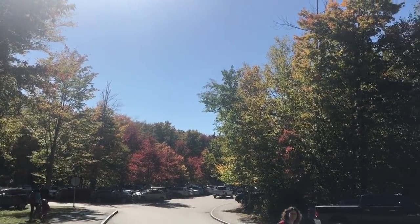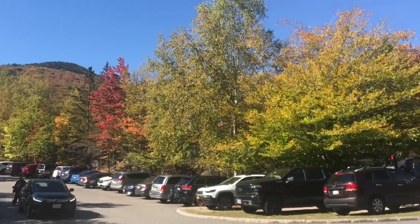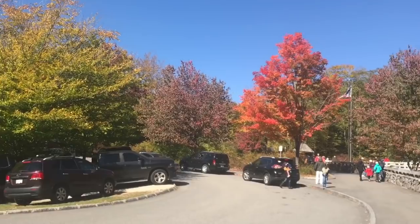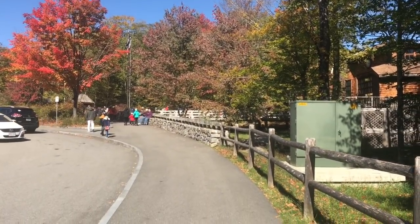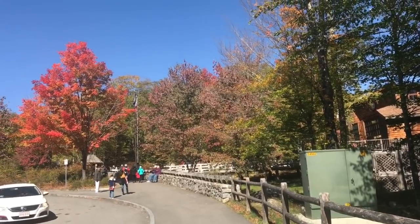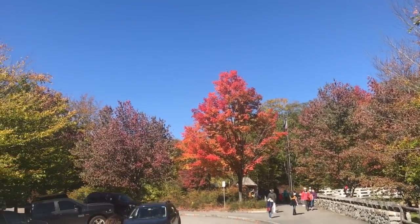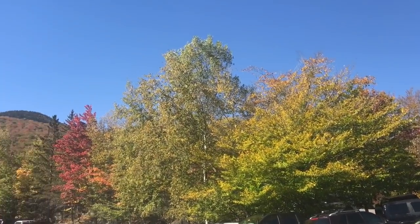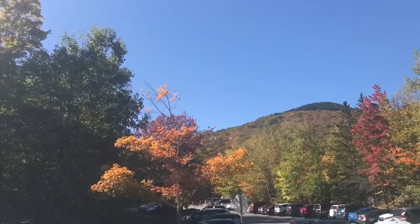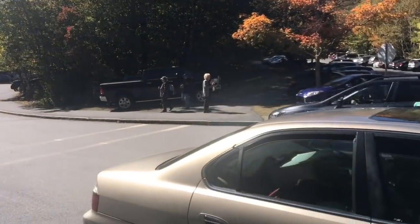So guys, there are cars swarming everywhere here. It is totally packed full here at Flume Gorge. The gentleman at the gate said it's $16, and there is a 30 to 45 minute wait right now. Nowhere to park. I asked him if I could drive through and take a few shots, which is what I'm doing right now. There's Serenity.